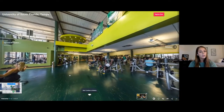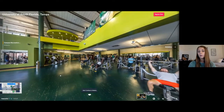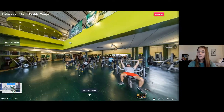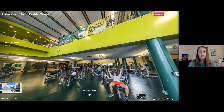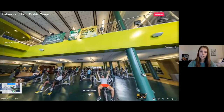So this one is probably the one you'd use the most, but the rec is 3 stories. It is massive. The floor that we are on now is the weightlifting floor. It is the first level, and it is a great place if you like to pick up heavy things and put them back down. But there's also group fitness classes that happen on this floor, and a lot of other really great stuff. So that is the first floor of our Campus Recreation Center.